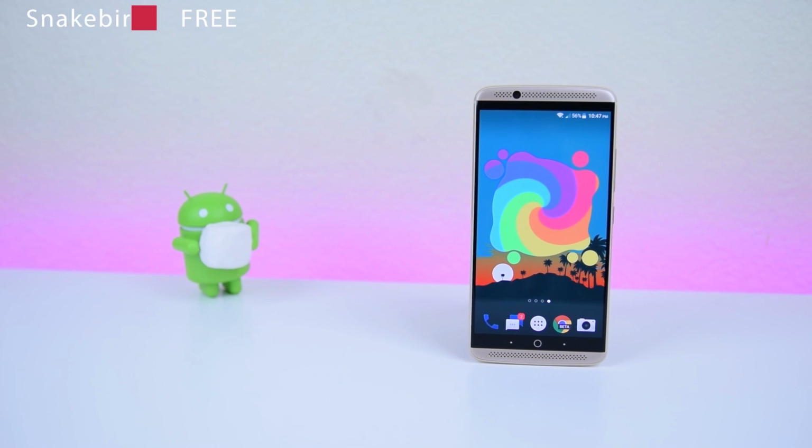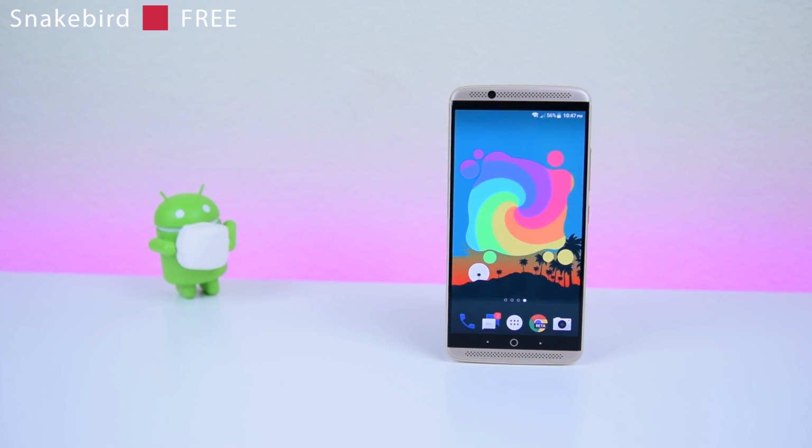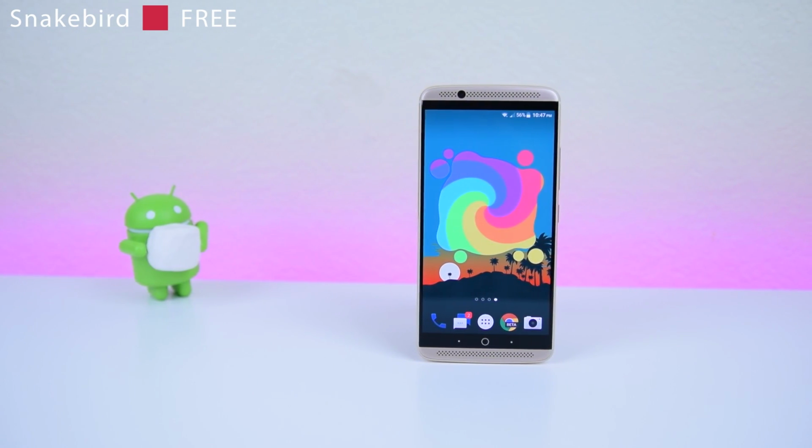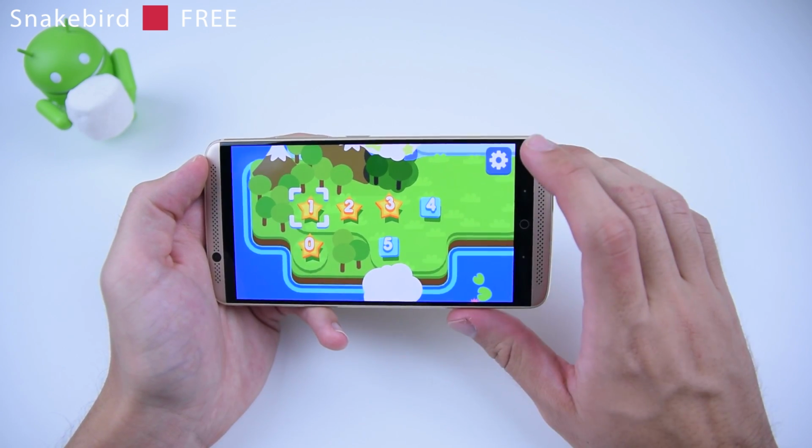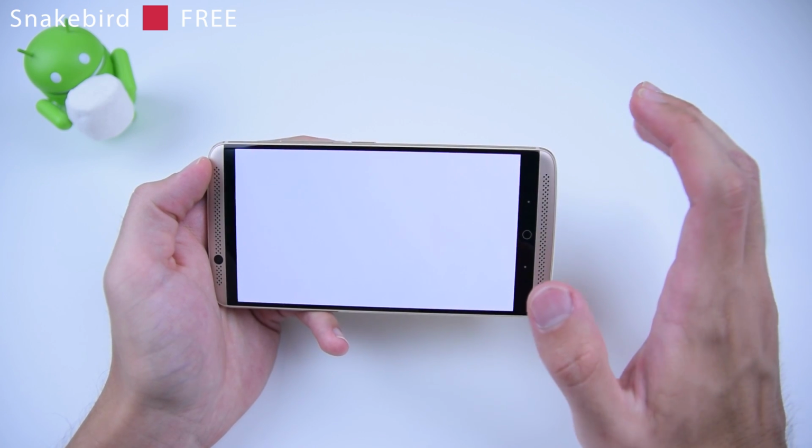Alright guys, this next game is called Snakebird. This is free. It's going to make you think. It's a very difficult game. So let's just jump right into it. I'm only on level 3, okay? So that's how hard it is, you know?